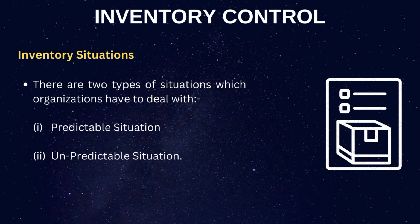Then inventory situations, a very important term in inventory control management. There are two types of situation which an organization has to deal with. First of all, the predictable situation and the unpredictable situation. Predictable situation means that you can forecast based on your previous trends, previous past. I already discussed in the previous slide: you have to forecast, assume the forecasting on the previous trends, previous past experiences.